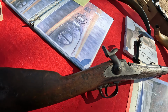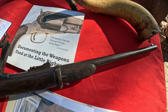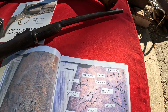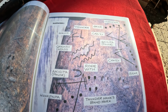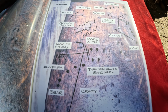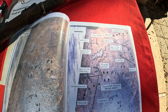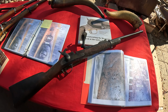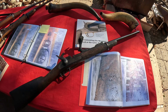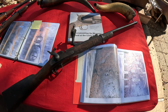What else could they use them for? Till they got it out later. But this one is the report. During my examination, serial number 33993, an 1873 Springfield trapdoor saddle ring, I found the name Crazy Bear, Hunkpapa, written in Lakota on the left side of the stock as part of the following message. Crazy Bear, Hunkpapa, Akicita Police, rode with Thunderhawk, Greasy Grass, Little Bighorn, as shown in illustration 1.